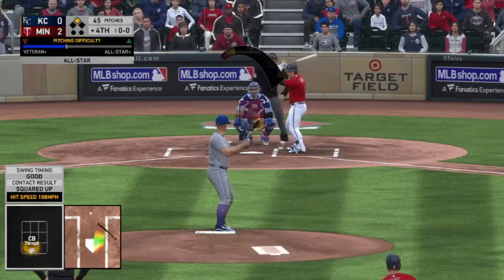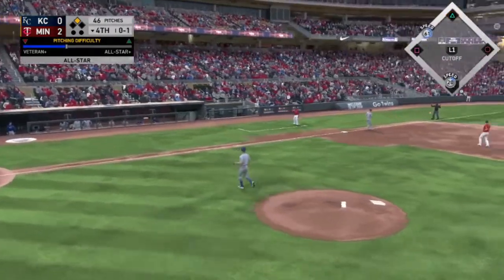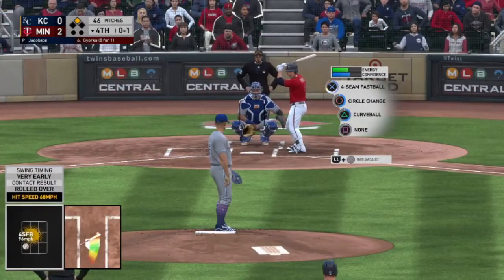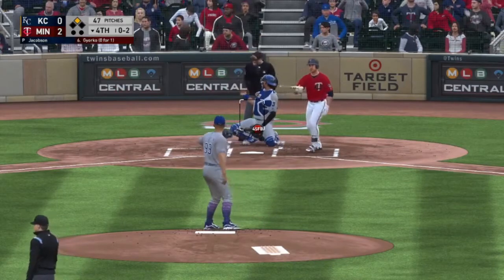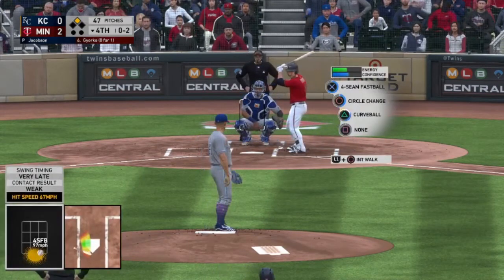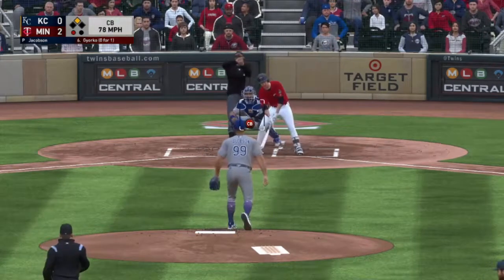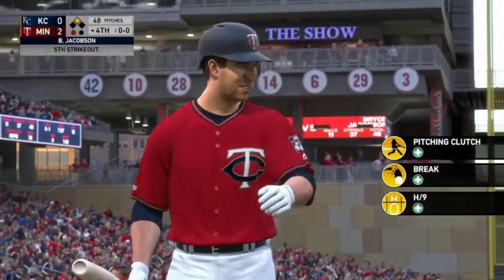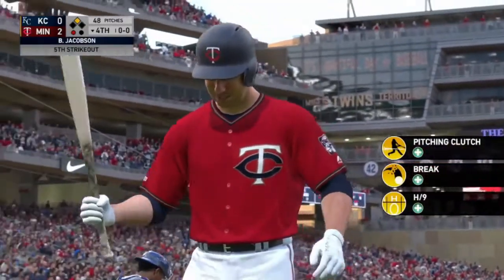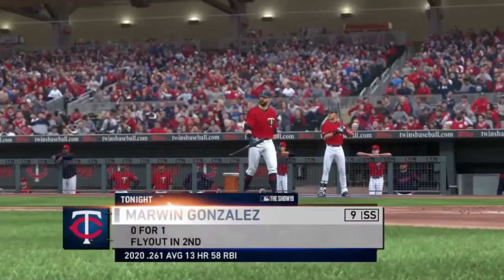Now batting, the designated hitter, Jake. And there's a foul for strike one. Another foul for strike two. And that's a strikeout as he tipped it into the glove. And that was off of a curve.